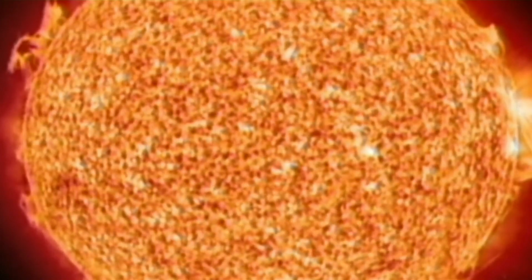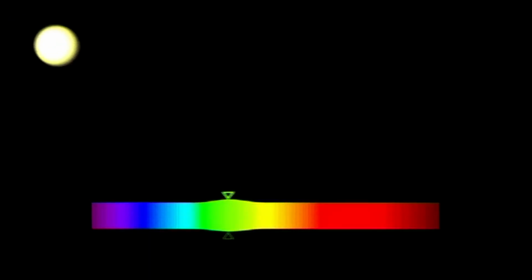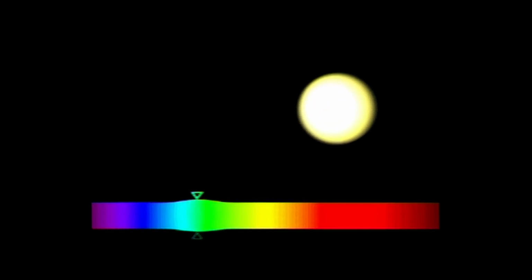But many billion times more powerful, and their nuclear waste was new elements. But it would take years before scientists were able to confirm his theory by analyzing the light from stars. Each element emits a light at a particular frequency when heated up.